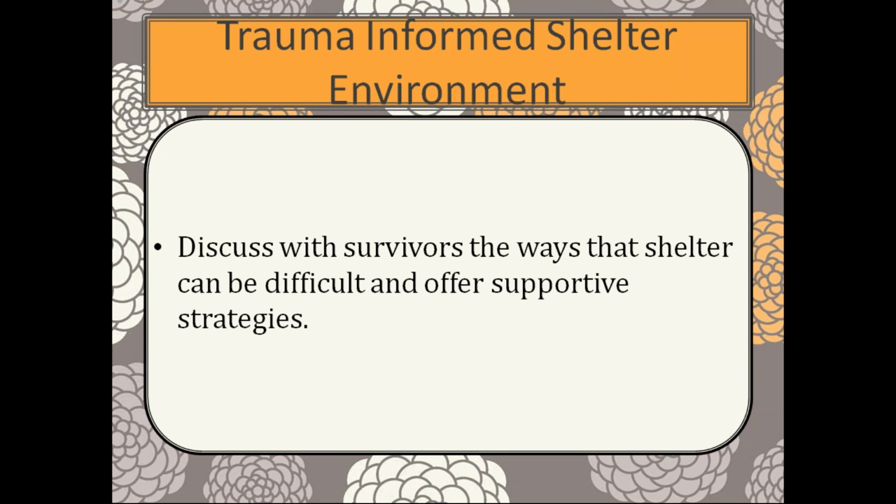And another part of trauma-informed shelter services is thinking about and discussing with survivors the ways that shelter can be difficult and offering supportive strategies. So recognizing, first and foremost, that shelter is not an easy place to live, that it's not easy to live with 10 or 12 or 30 other people, that it's not easy to share space with that many people, that it's not easy to rebuild a life, that it's not easy to recover from trauma, and that there are things about shelter inherently that are incredibly difficult, including just the fact of communal living and shared spaces.